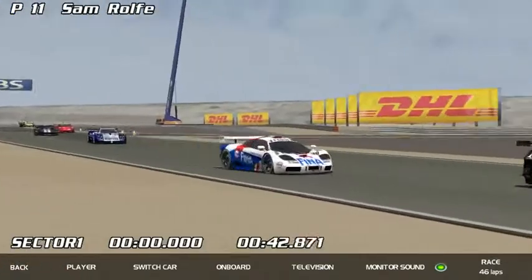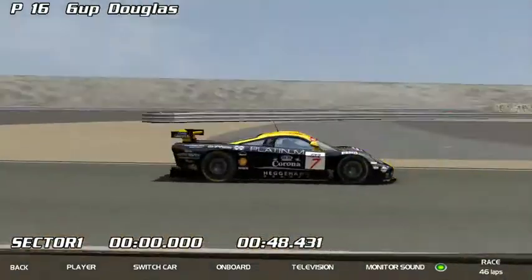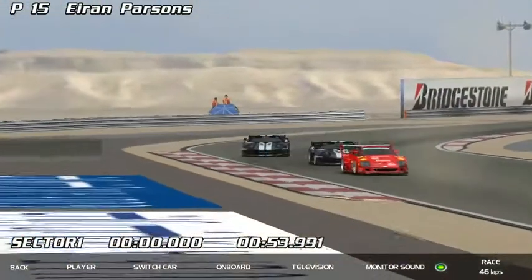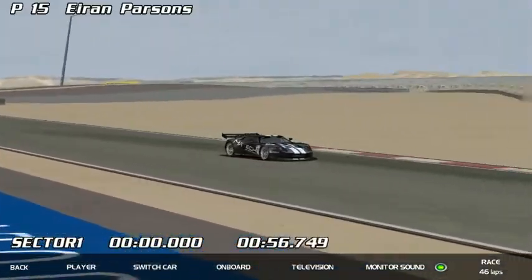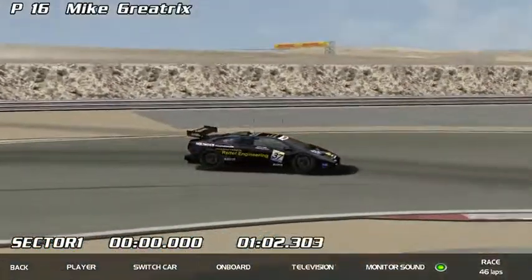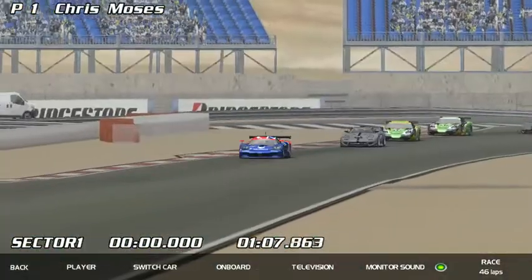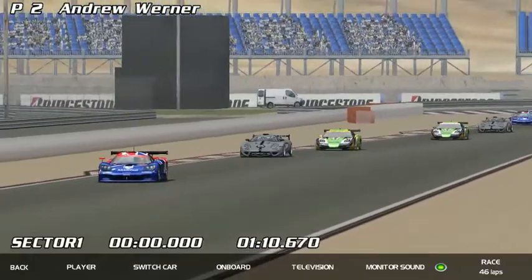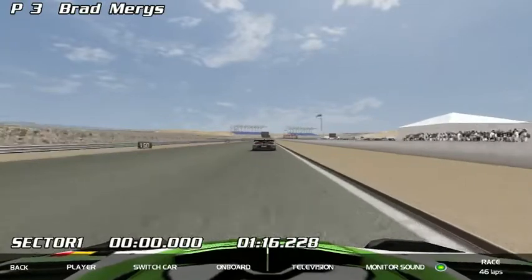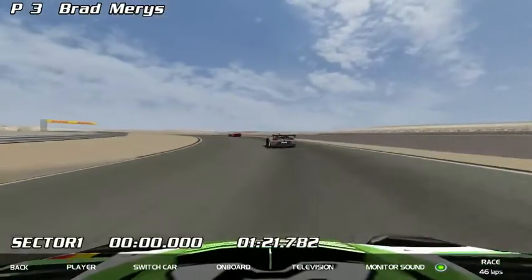Accident in corner 2. Parsons involved, Douglas involved, Graytrix involved. So Aaron Parsons is not making the hard charge I thought he would within the first few corners. He's still back there in P15. Gup Douglas and Mike Graytrix are 16th and 17th. Calderon getting a little sideways. Juan Monroy getting a little sideways. Side-by-side action with Aaron Parsons. On the Bonnicam with Brad Maris right now, just behind Andrew Werner, who's sitting up in P2.